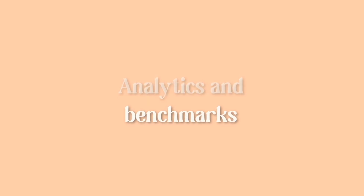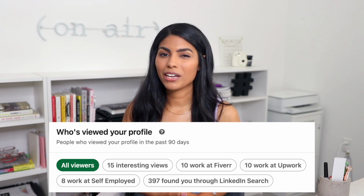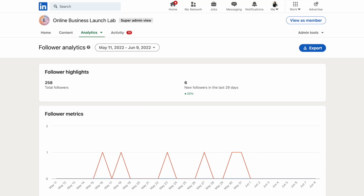LinkedIn analytics look different for pages than they do for personal accounts, so do keep that in mind. LinkedIn will send you a notification every week telling you how many searches you've appeared in, which is kind of interesting. If you click on this notification, you can expand the data to see keywords that you were found for, companies that search for you, and job titles of the people who searched for you as well. For a business page, you'll be able to see your followers, visitors, competitor engagement, employee advocacy, which means how many employees shared your content or mentioned your page, and engagement with your LinkedIn page.